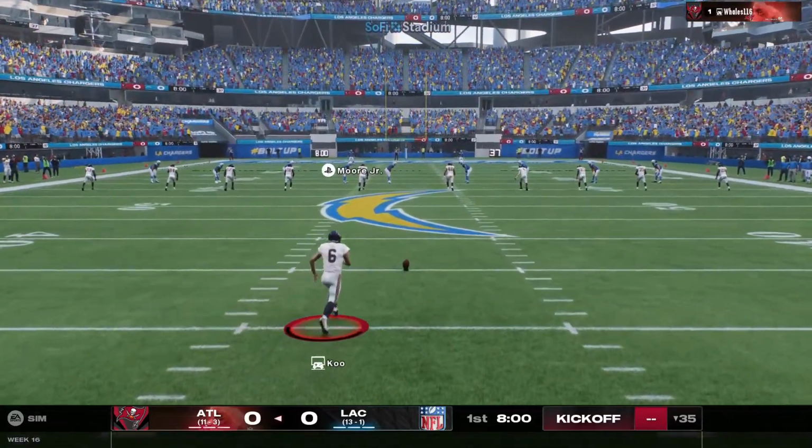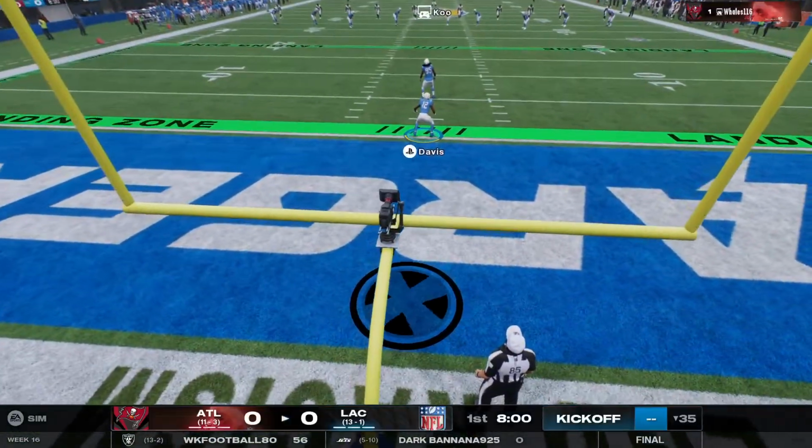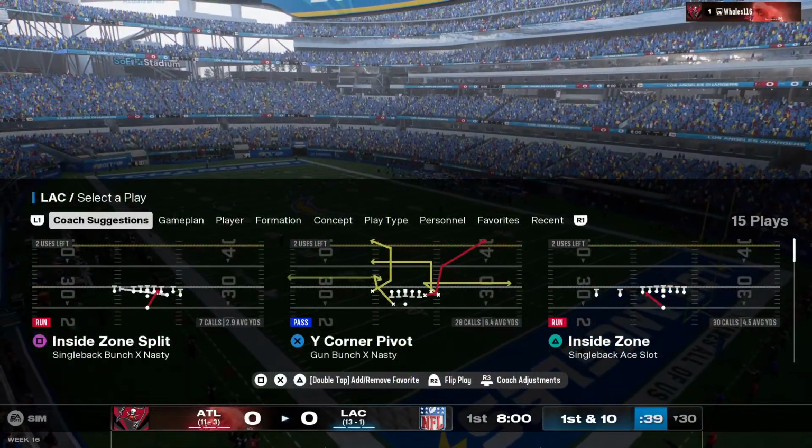Now at Youngho Koo to get us started. And off we go from SoFi. The return team is going to let that one go. It'll go through the end zone. It's a touchback.